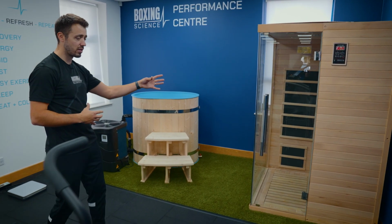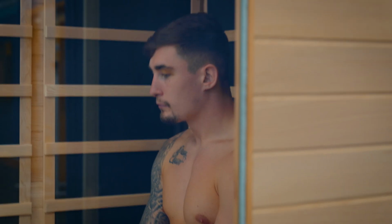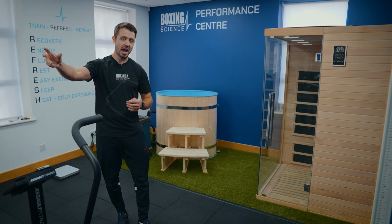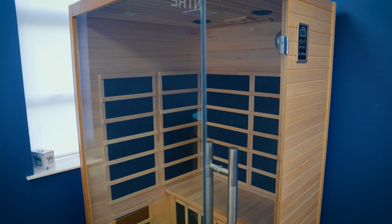The infrared sauna is fantastic to use after recovery sessions and also after high intensity interval training sessions to enhance recovery, but also enhance the cell signaling pathways that are associated with high intensity interval training. So almost getting fitter without doing anything per session.